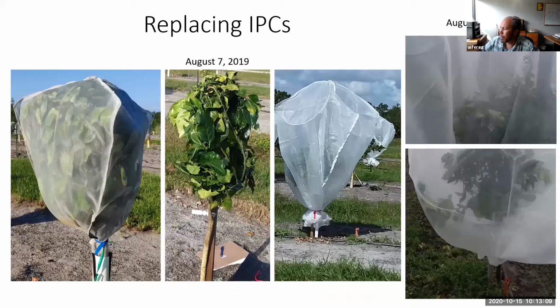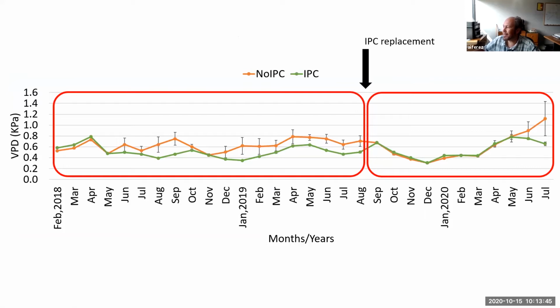Okay, and after that, we changed the covers for bigger covers. And just a few days later, we started to see some widespread growth already taking place. Look how the trees came out from these smaller covers, but they started to spread the limbs once we changed the covers. Now, what is interesting is that if you look at the vapor pressure deficit situation inside the smaller covers, you can see that with the IPCs in general, the vapor pressure deficit was lower, as I mentioned, and this allowed for more vegetative growth. Now, here is when we replaced the covers.